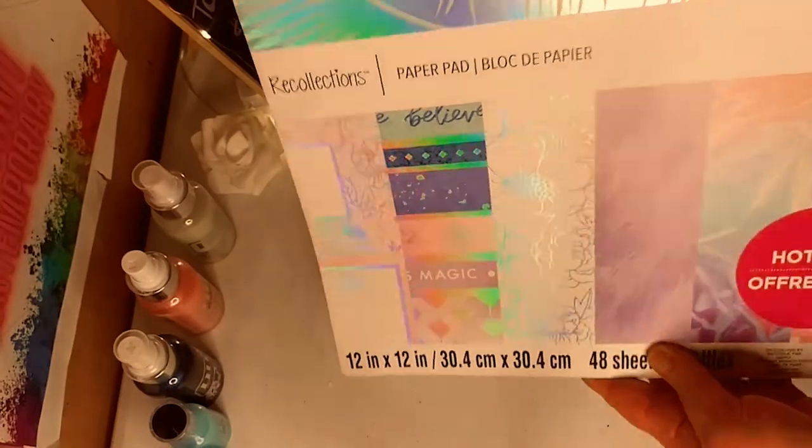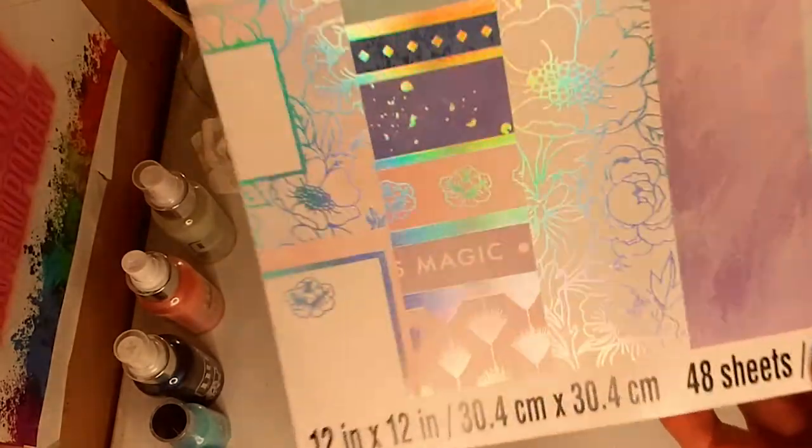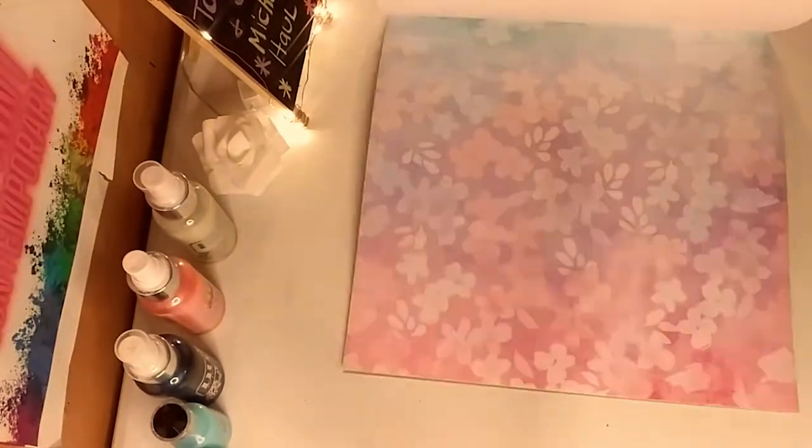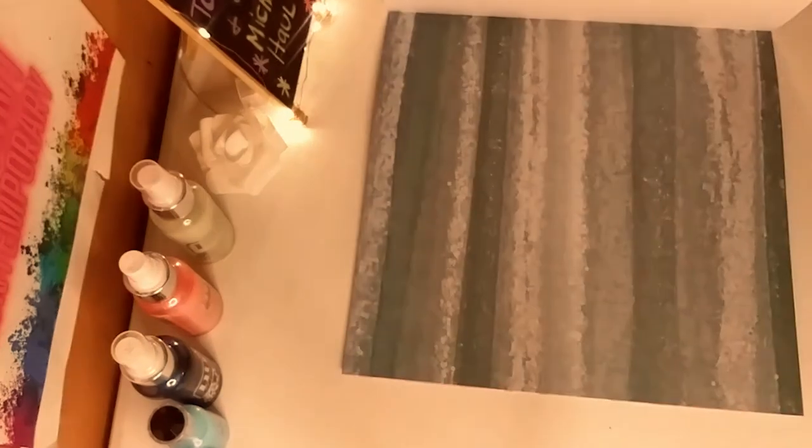I know this is a long one, guys. This one is Sweet Magic. So now this is on the other end. It's ultra feminine. A lot of silver, pinks, and purples. A lot of flowers, gorgeous. And that looks like sequins.